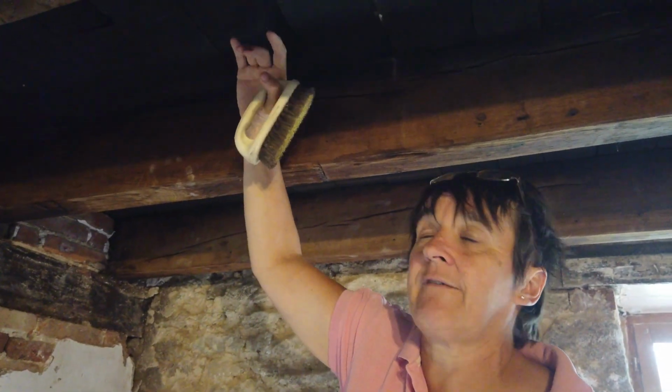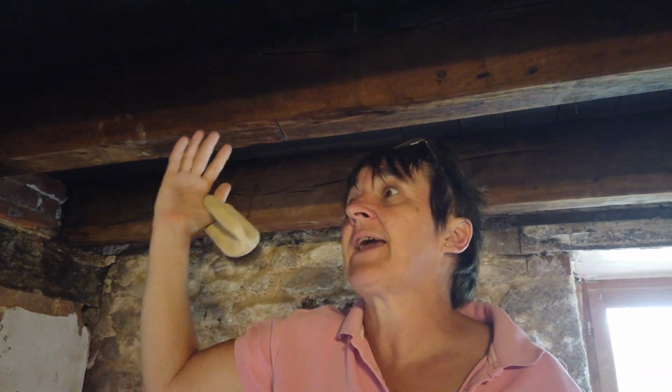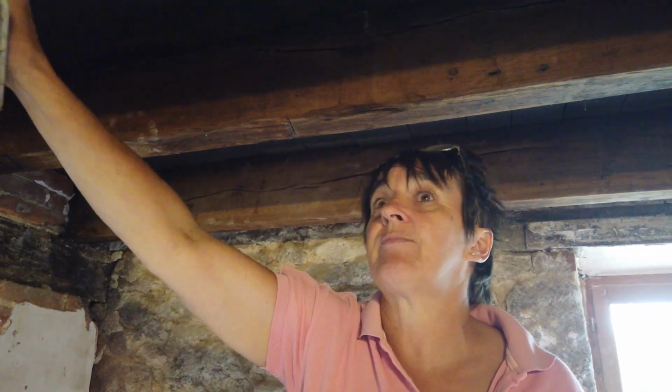But it's coming up really well, and I think, because it only needs to come down to about here, because we're going to have insulation and plasterboard in between the beams, it'll make it so much lighter in here as well. And we won't have taken away years and years of history by sanding it all off. So I think it's going to look really nice. It's going to be cosy, but it's going to be a lot brighter in here because it's quite a dark room.